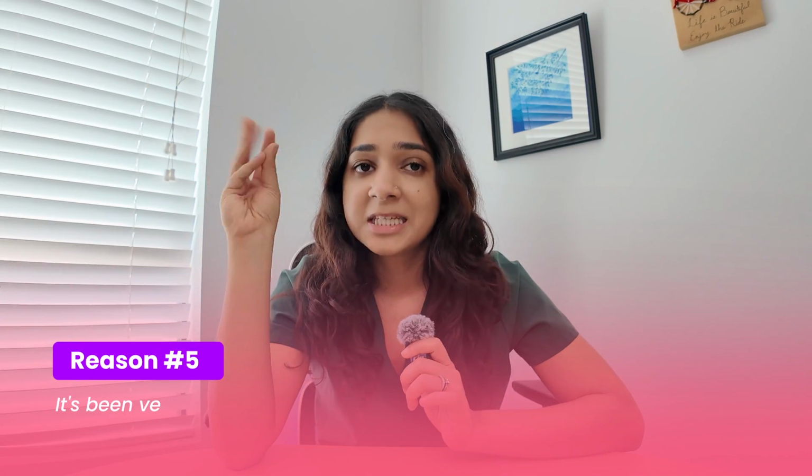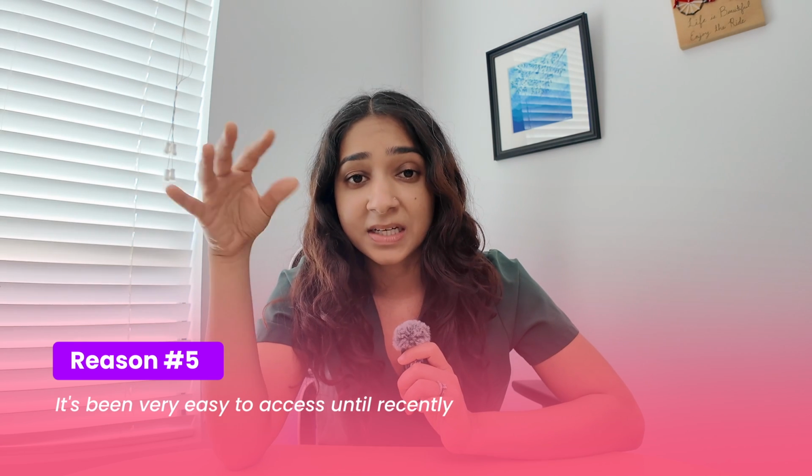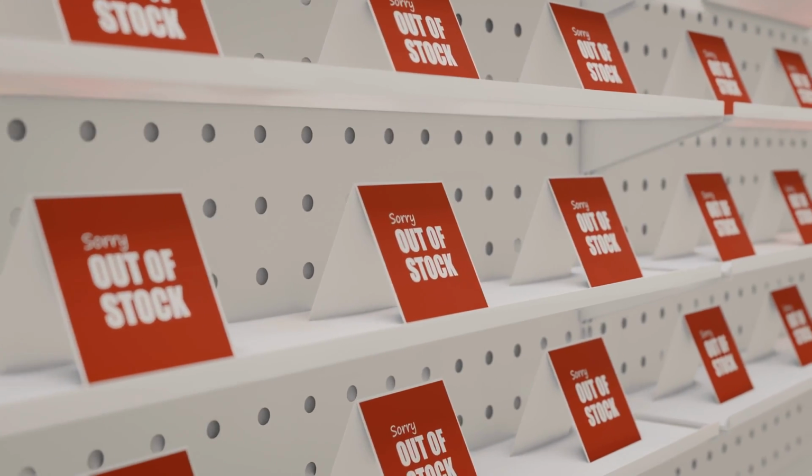Number 5. It's been very easy to access until recently. Despite being FDA approved for use for type 2 diabetes and obesity, some clinics have prescribed semaglutide for purely cosmetic weight loss purposes. So this led to massive shortages, leaving many people with diabetes and obesity unable to access a drug that they had previously relied upon, which is really messed up. And me personally, I think that the shortage is getting better.